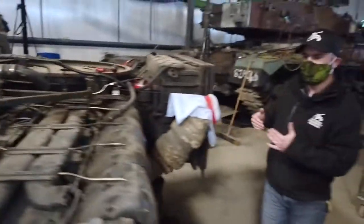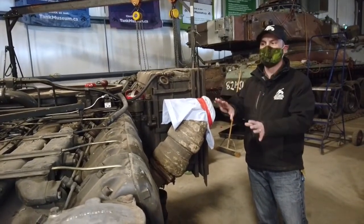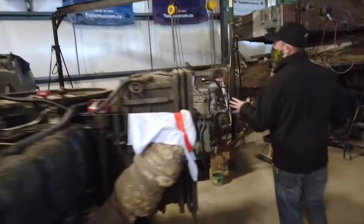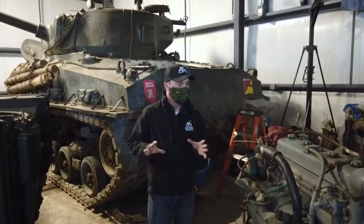We're going to hook it up to the external testing system with all of its umbilicals, run the engine here before putting it back in the tank. And right behind that, we have our M4 Sherman Bart. It's getting a complete engine bay restoration.